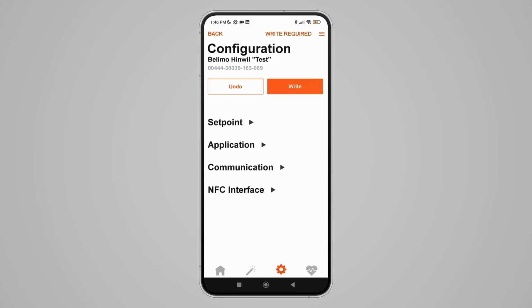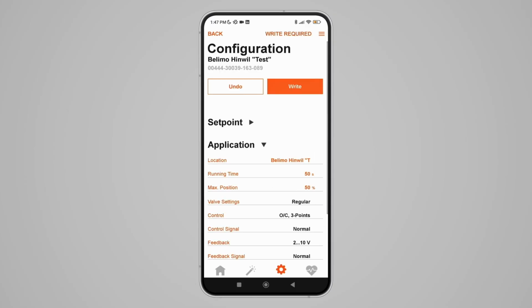You can also change application parameters, such as control signal, feedback signal, or loss of power position, just to name a few. For the JR actuator models with BACnet capabilities, the communication protocols can be adjusted as well. These enhancements greatly simplify our customers' daily workflow.